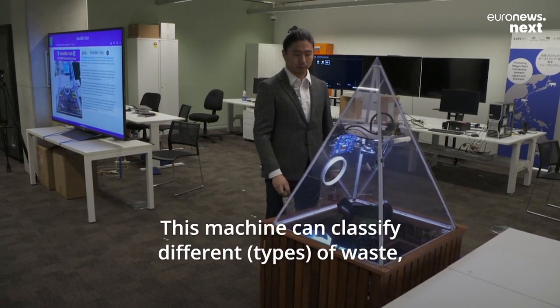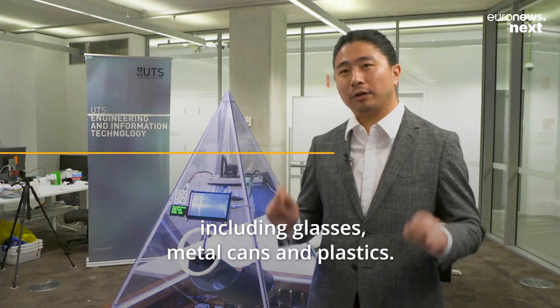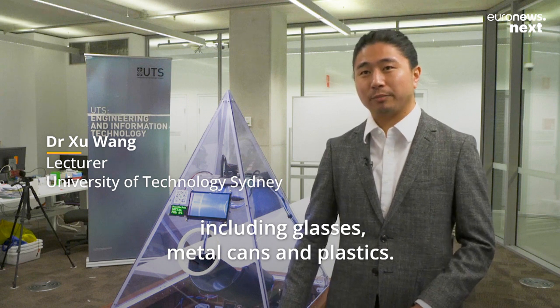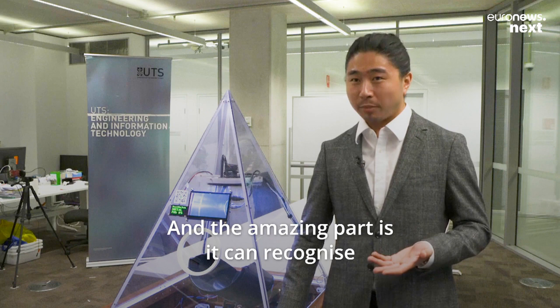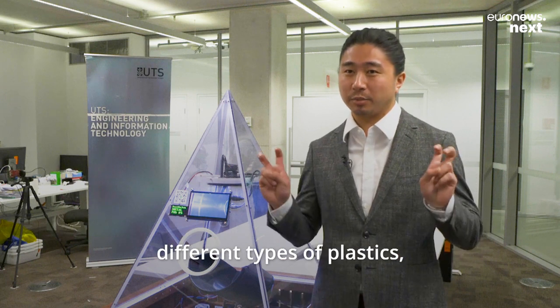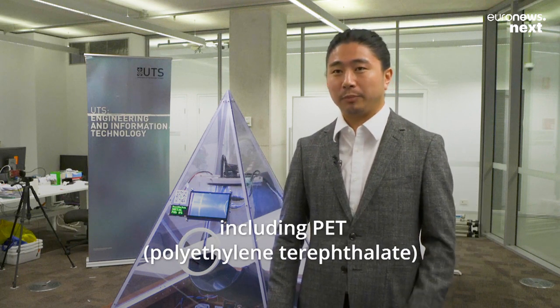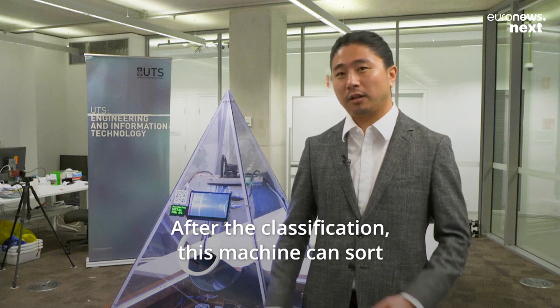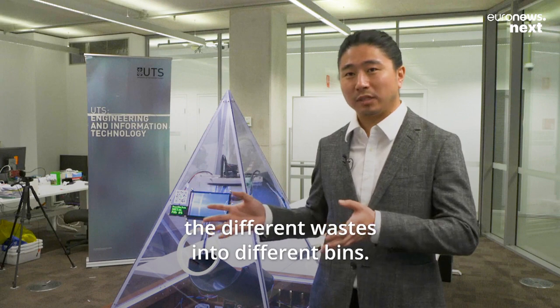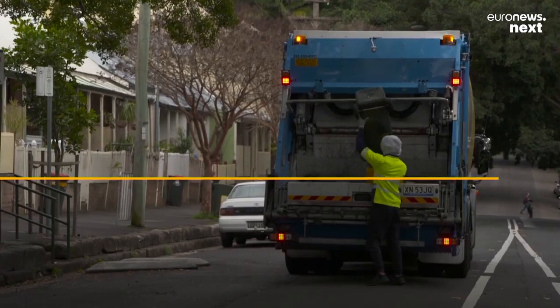This machine can classify different wastes, including glass, metal cans, and plastics. And for the amazing part, it can recognize different types of plastics, including PET and HDPE. And after the classification, this machine can sort the different wastes into different bins.